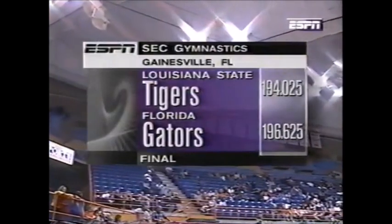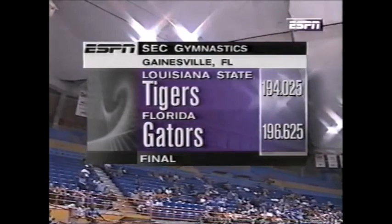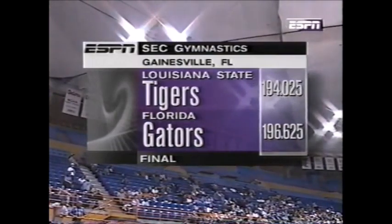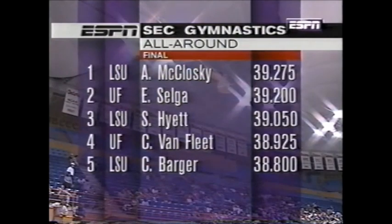Impressive night for the University of Florida. The Gators bury the Tigers 196.625 to 194.025. The all-around winner, LSU's Amy McClosky, the 5'4" senior from Rockwall, Texas, finishes with 39.275. The all-around winner, Amy McClosky, and head coach Judy Markell are standing by with Kim.